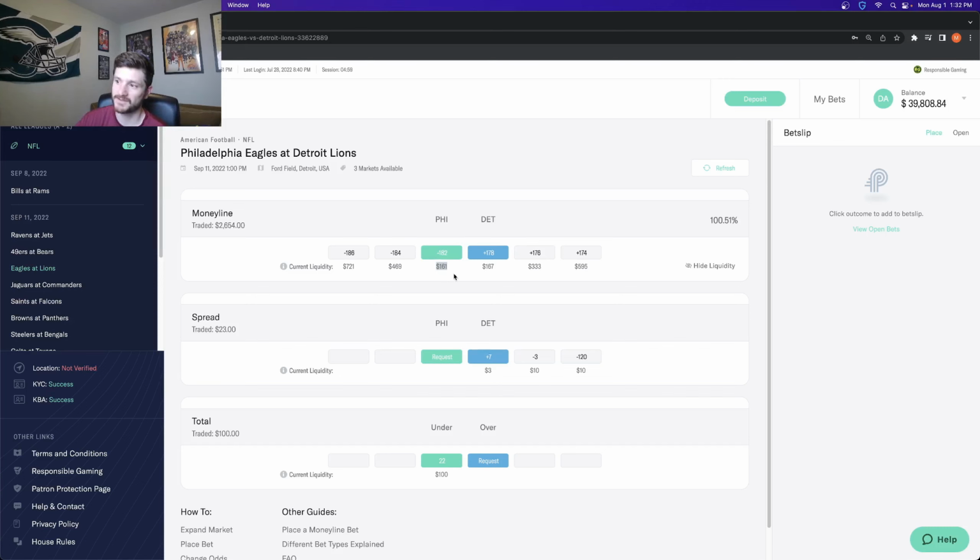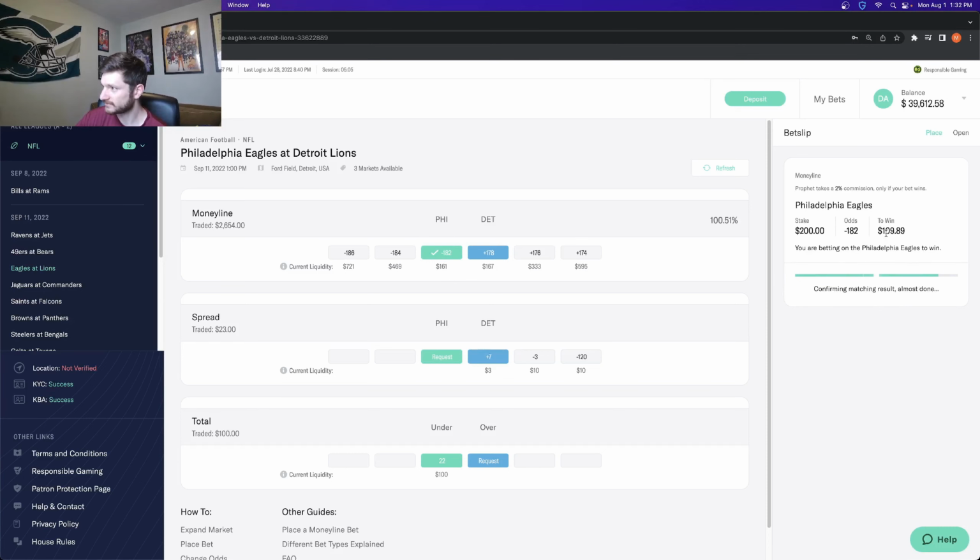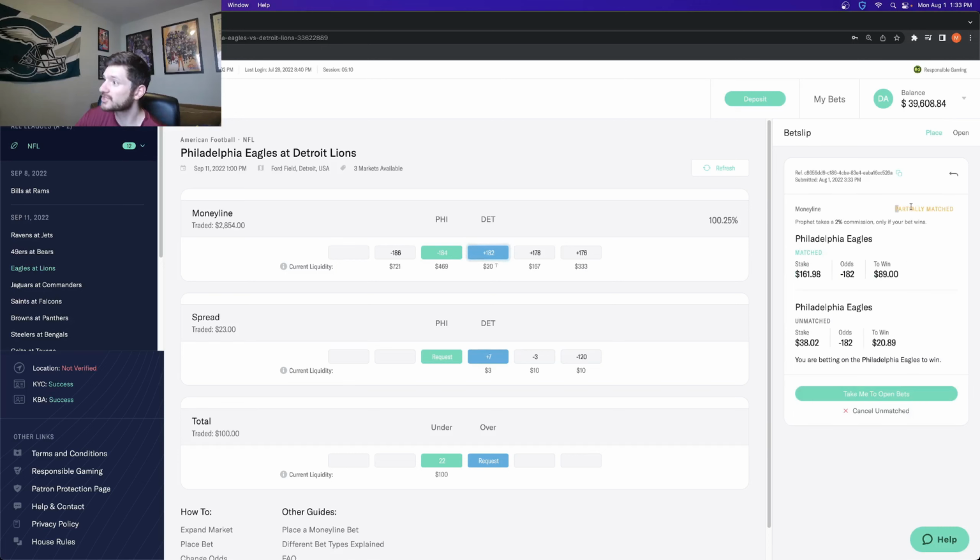So I'll show you exactly what that looks like. Eagles -182, I want to put $200. So I'll place it, confirm, enter. You see it get deducted from my account right here. And then we see partially matched. The 161, fully matched, all good there, no issues at all. The remaining $38 on the Philadelphia Eagles are unmatched.